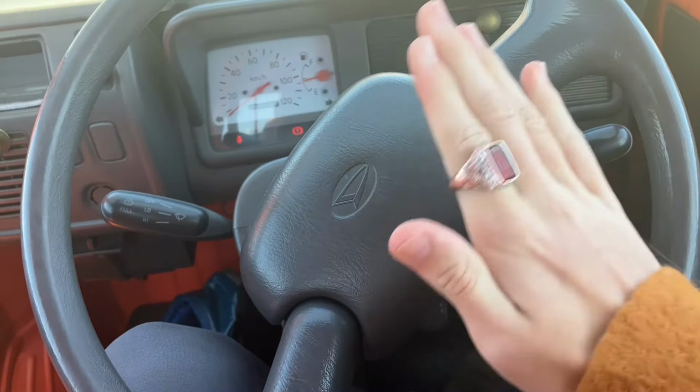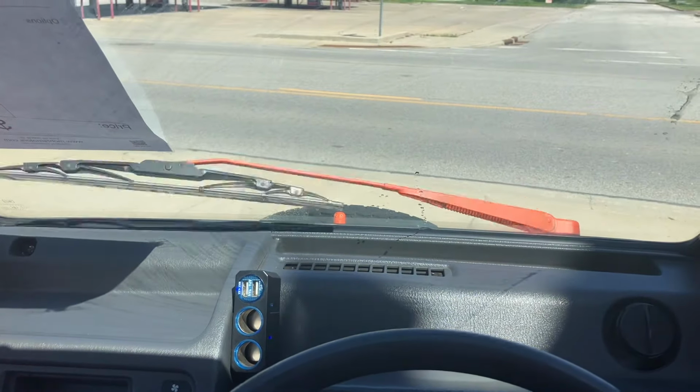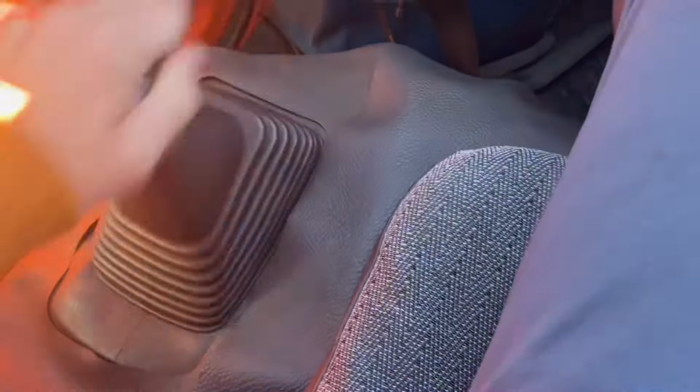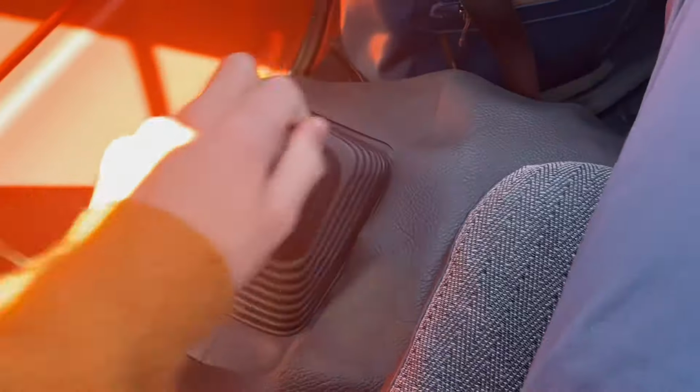Wonderful. The horn is like directed at me or something. There's the windscreen wiper, by the way. Four speed manual, first, second, fourth.